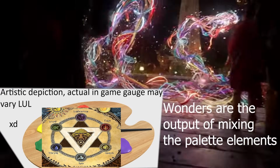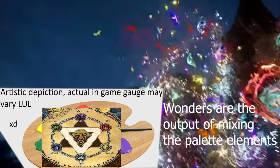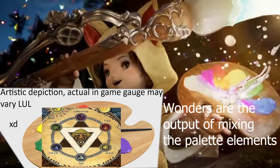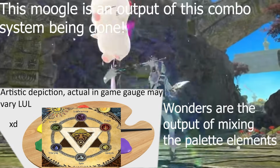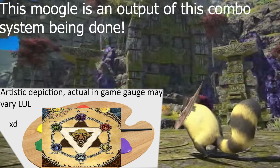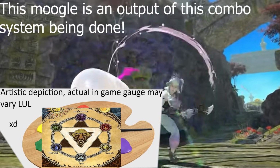Let's say that your palette has fire red, earth yellow, and lightning purple, and say blue ice, which is what we see in the video. Then you can mix all of those colors on your palette together to output a moogle, which is what we see. A moogle casting Hyper Beam from Pokemon, which is freaking hilarious and iconic. I kind of love it.